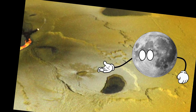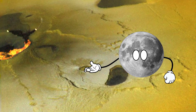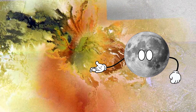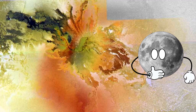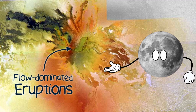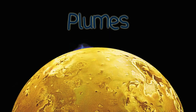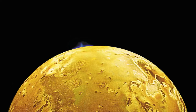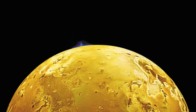But just a few dozen kilometers to the left, and a brand new eruption was seen taking place. That's how active this moon is. Now, out of these three eruptions, I personally find the most interesting to be flow-dominated eruptions. Why? Because they cause plumes. These magnificent umbrellas of sulfur that reach heights of 100 kilometers, sometimes 300 kilometers.